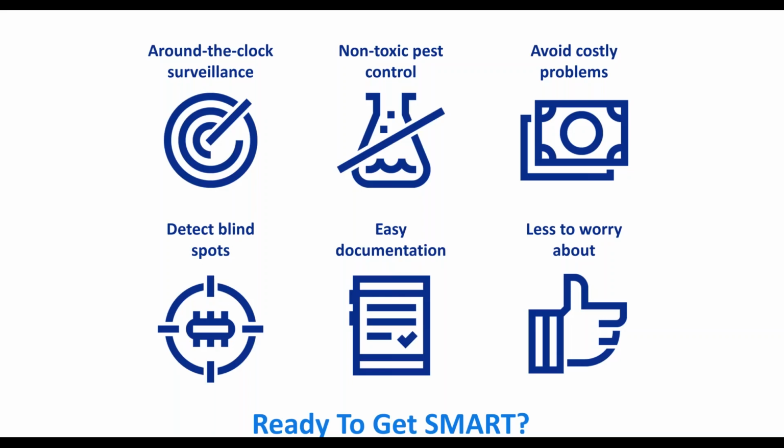Added benefits, it's detecting blind spots. This is both beneficial to the technician that may go out and also the client. The client may not know that they're having an issue in a very remote or unvisited area. And technicians also may not know there's an issue, and it allows them to be more focused and intensive in their visits and focus, and not spending wasted time just walking around.